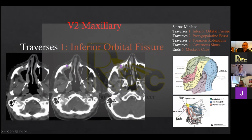So showing you again on a CT axial slice, you can see this very, very well. This is going to be literally at the junction of the bony orbit and the maxillary sinus. And you can see this foramina pretty well on a CT. So here's that foramina drawn in for you. So you can see this.